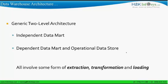Okay, so if you can understand this diagram, what's happening is we are loading individual data marts, one by one. This is where you are loading data marts independently. There is no dependency on the data warehouse. You can later write another load process and load all this data into one more data warehouse also. The other approach is that this is a mini data warehouse of limited scope.